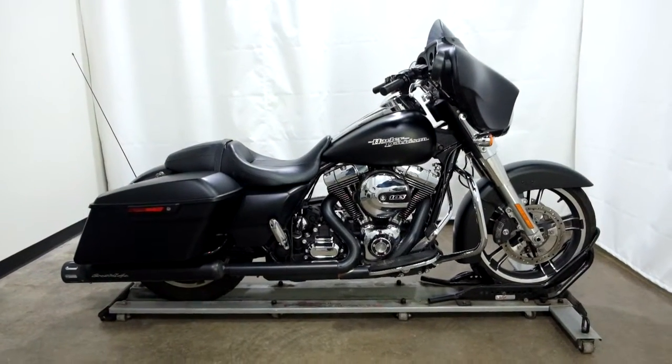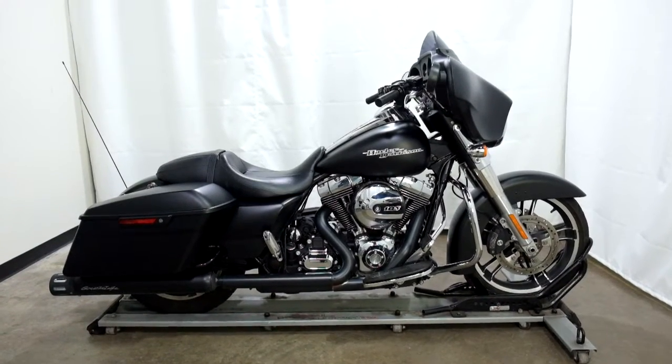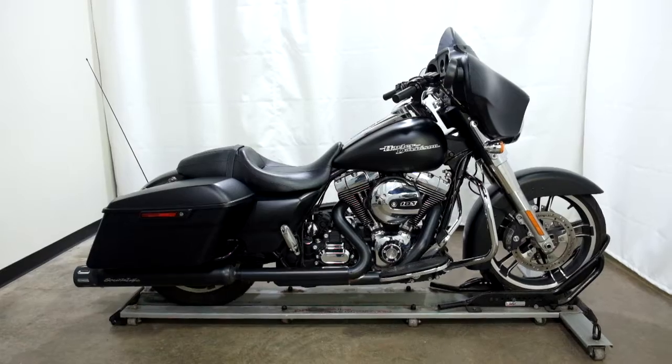This 2016 Harley Davidson Street Glide will be going through our pre-sale inspection. Will also come with our 30-day, 1,000-mile limited warranty. And as long as you own this Harley from us, you will get a discount on your parts, your labor, and of course, more accessories for it.